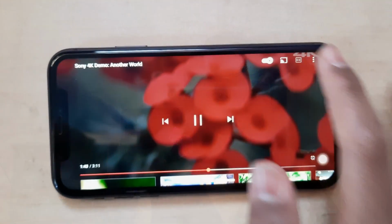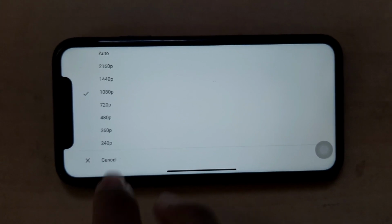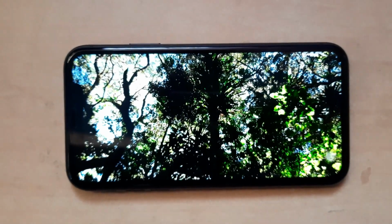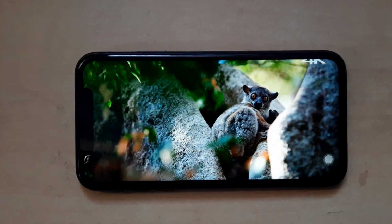And the funny thing is that YouTube fools you into thinking that the display is of 4K quality when it is not even Full HD resolution. Now 4K is here and Full HD is here, so I don't know how YouTube is doing that, but this just proves how good the display is.